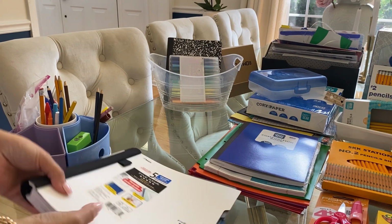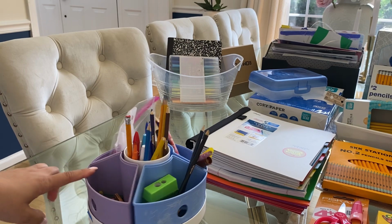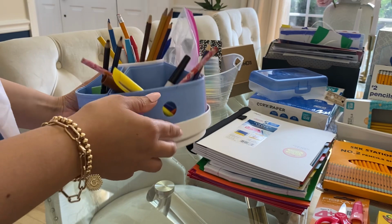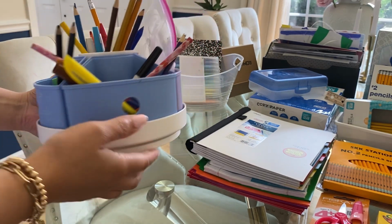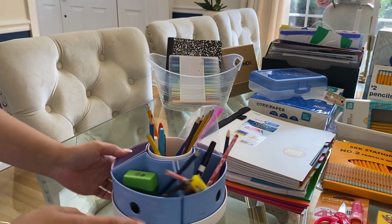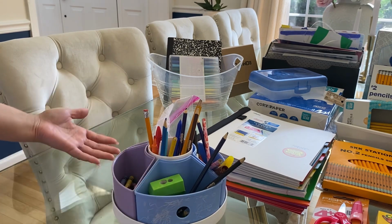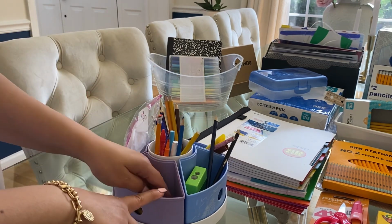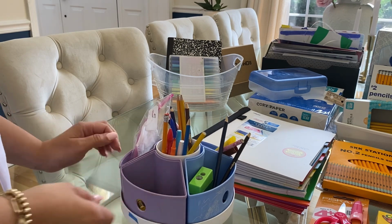If you saw my last year back to school video, I shared this caddy that is a Lazy Susan from Target. I believe it was $5. They have the same color this year and the clear ones, and you guys, this is intact, and the girls used it a lot. So what I'm going to do is, this system really worked, so I am going to check what needs to be thrown away and then just refill this and have the caddy ready for this school year.